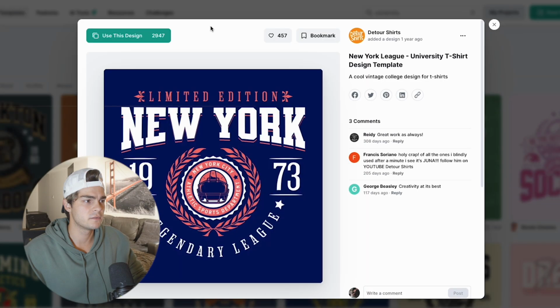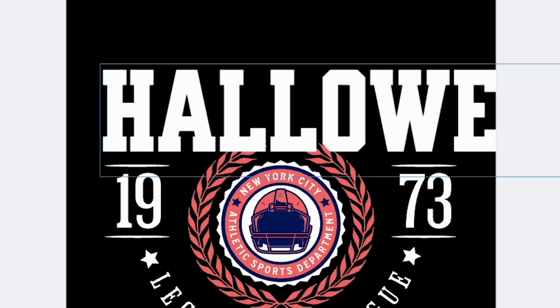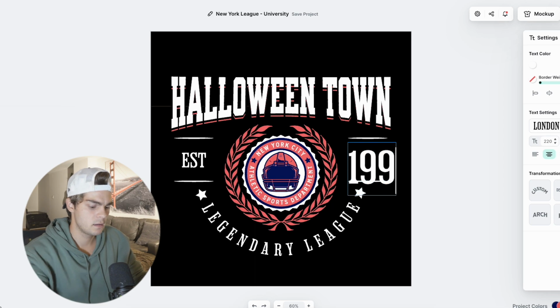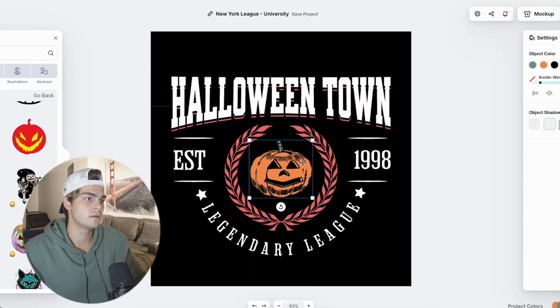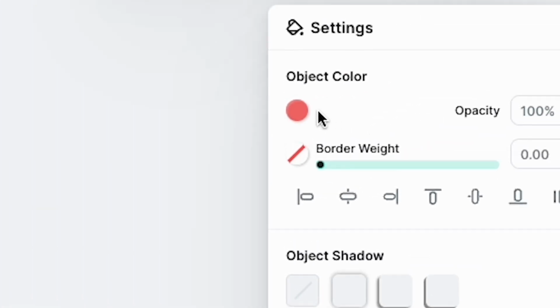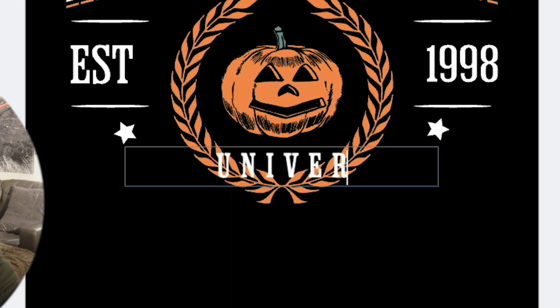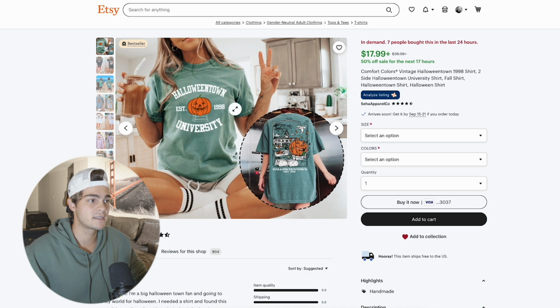All right, we're going to start off with this one. Get rid of this. We're going to change this to Halloween Town. Change this to EST 1998. We're going to change this logo in the middle to a pumpkin. And I'm going to try changing these inner colors to the color of the pumpkin. Change the bottom text to say university. And boom, pretty much just like that, we've replicated this design from this already winning product. At least the front side. We still have to do the back side. I'm going to show you how to do that.